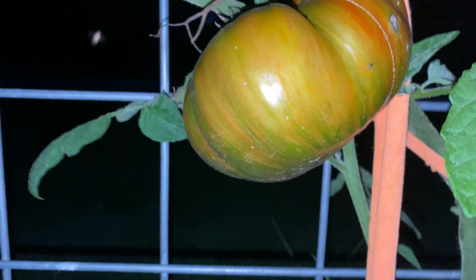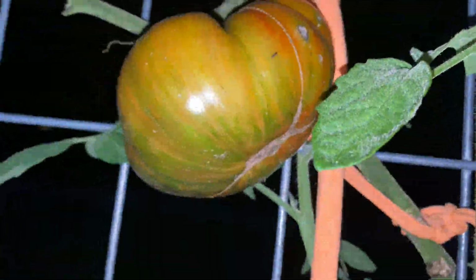My only chocolate stripes are over here on the outside. Wow, look, here's another. Hold on, we're doing like a walkthrough. What is this? A chocolate stripe? Yes, it is. Look how big that tomato is.